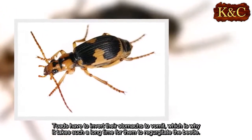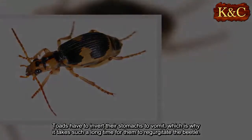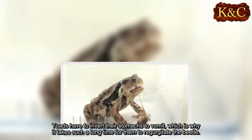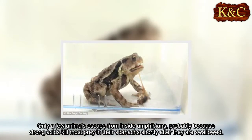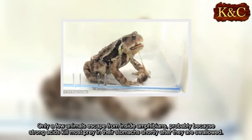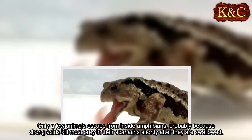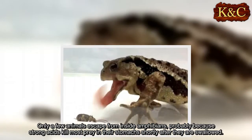Toads have to invert their stomachs to vomit, which is why it takes such a long time for them to regurgitate the beetle. Only a few animals escape from inside amphibians, probably because strong acids kill most prey in their stomachs shortly after they are swallowed.